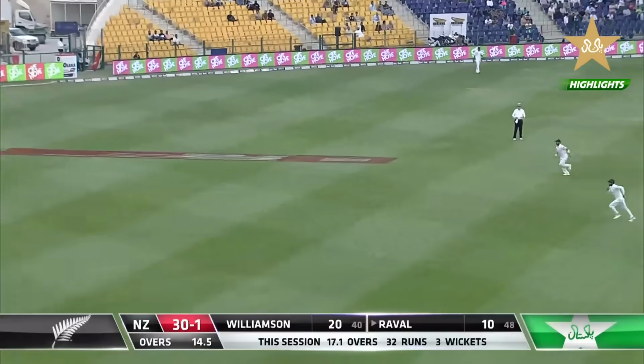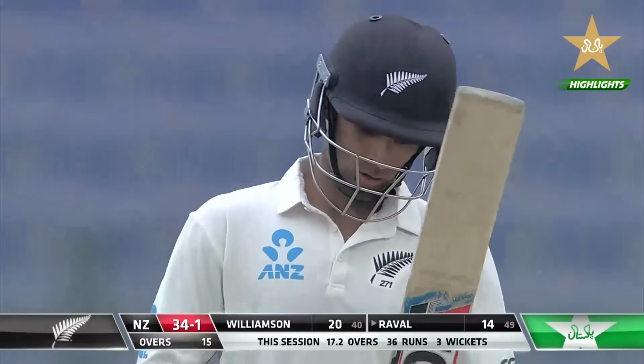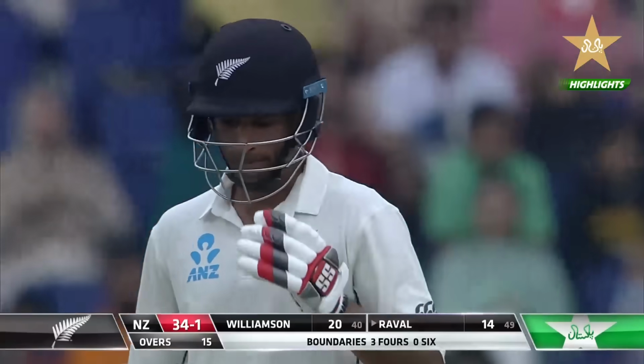Gets it through mid-wicket. And that's middled properly. It's a round of applause from his mates because he's waited patiently to get it in the zone. It was put away nicely. 34 for 1.